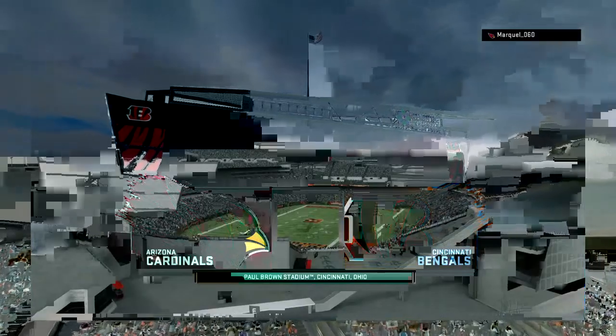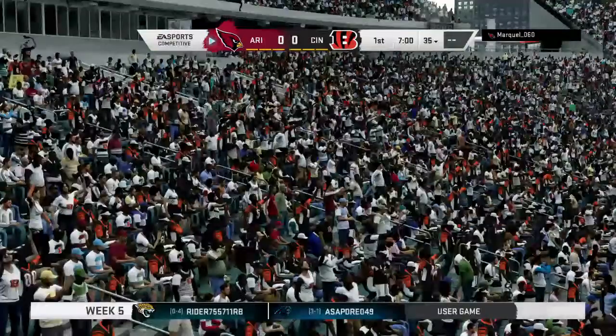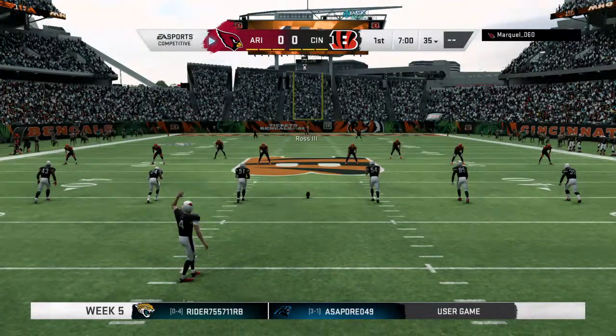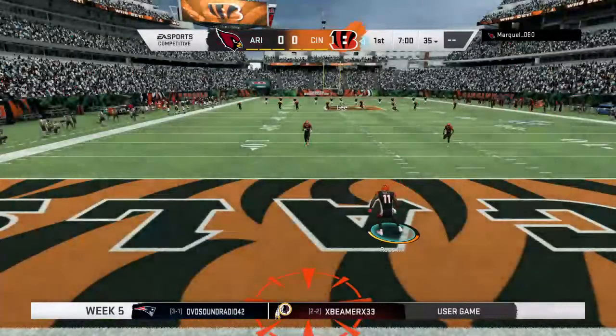Bengals, here's a good look at Paul Brown Stadium. The crowd loves their orange and black. They were in full roar as their guys burst out. The Bengals get set to do battle with the Arizona Cardinals.